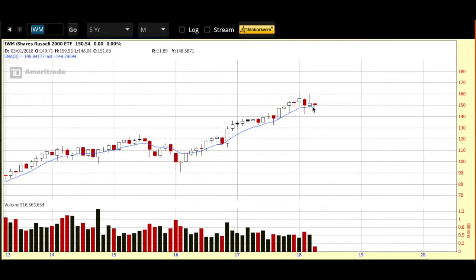If the market is going higher, I want to be adding names to my watch list in a rising market environment. So I've taken all my drawings away. I like to look at clean charts as opposed to cluttered charts. And as you can see, the candle for the month of April so far is a little bit undecided, a little bit of a doji, but we're very early in the month.